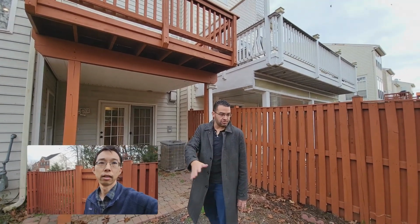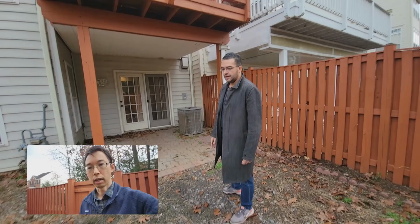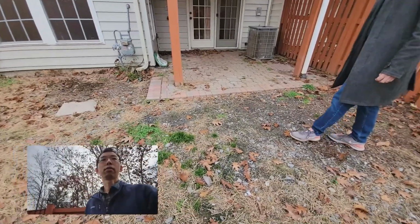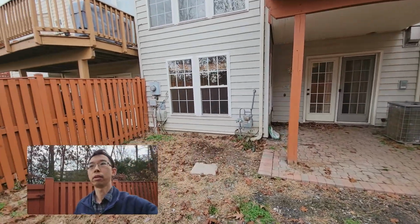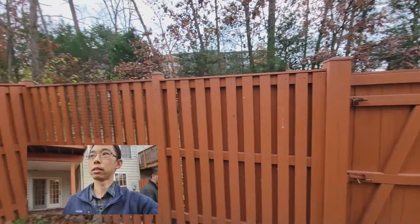This area in general wasn't great to begin with. Was this kind of lacking grass? It was already like that. Oh, okay. So yeah, you can't really charge them for that. And I don't think I would do anything. I would just say, hey, this is as is. Just leave it like this or better when you move out, right? Exactly. Okay, cool. The fence looks decent. Does look good. Nothing's sagging or leaning.